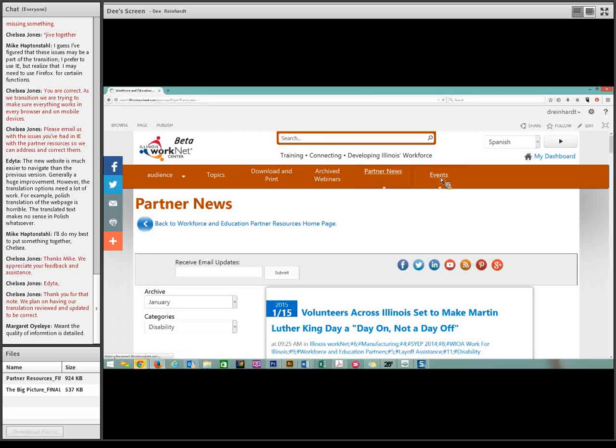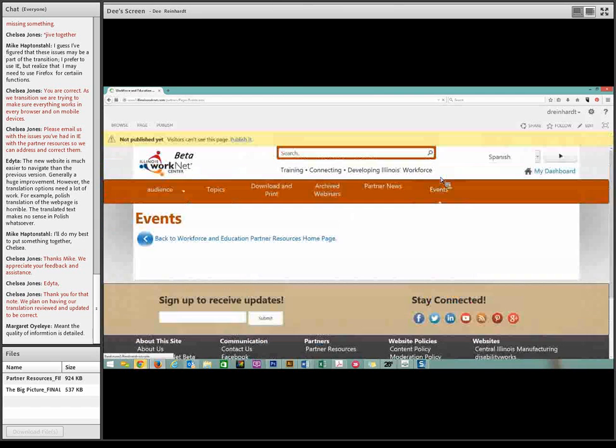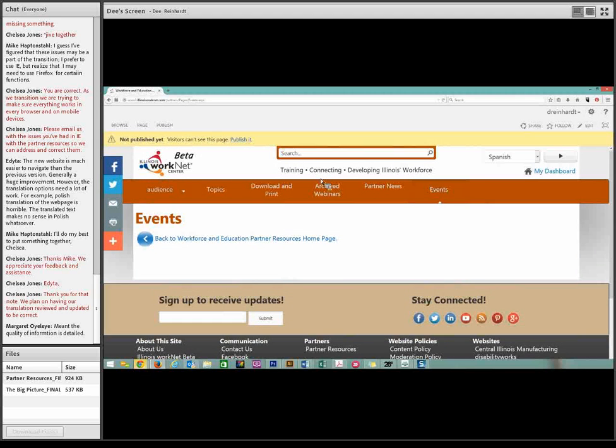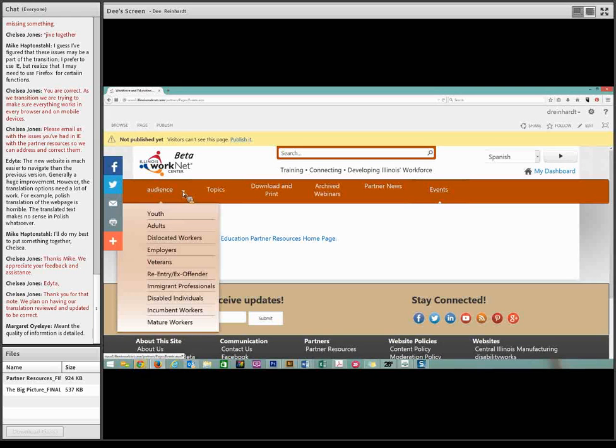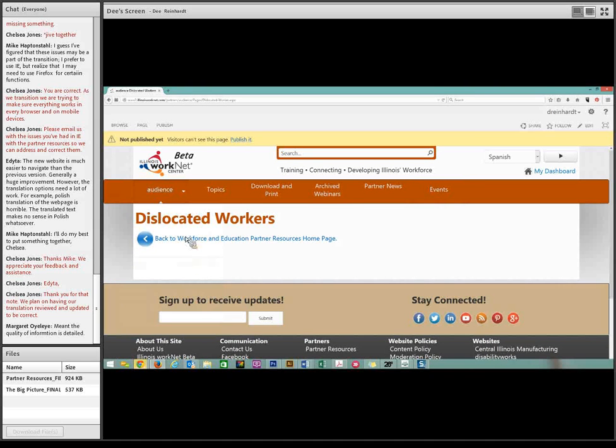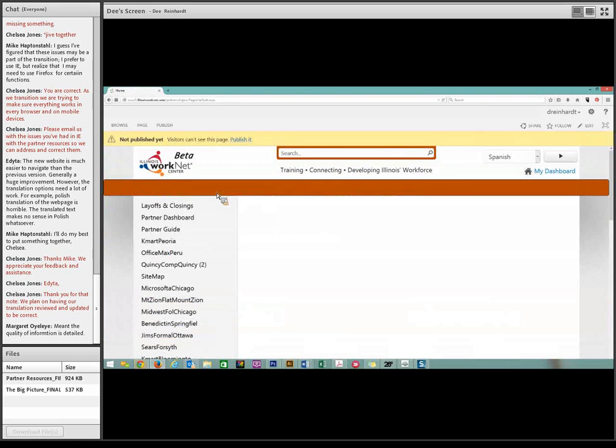Events, these are things coming up that will be shared and can be shared. And coming forward into the future, we do have our audience. So if you're looking for something particularly by audience, you will be able to click on the audience and see what the documents are that will be available for those audiences. And then you will be able to sort by topics as well. So as you see here, you will be able to look by item.